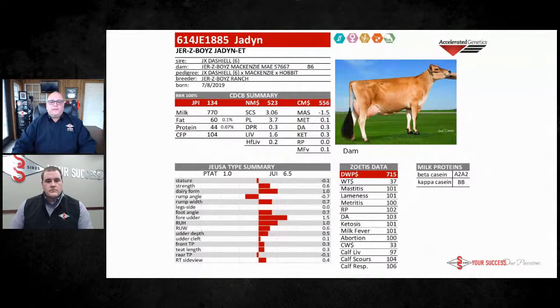Jaden is a G-Force bull that came out this fall, super cheese merit at 556, 104 CFP from the Jersey Boy herd out in California. Tim Baumgardner and Gary DeGraff and family have done a great job in breeding a herd of cows that if you're ever out in Pixley, California, you need to stop and see. Just really nice dairy cows that do their job and do it with high components. And you see 700 pounds of milk with plus percents, does a lot of things right. Plus DPR, cows that breed back, being a Dashel out of a McKenzie, out of a Hobbit, just a little different.